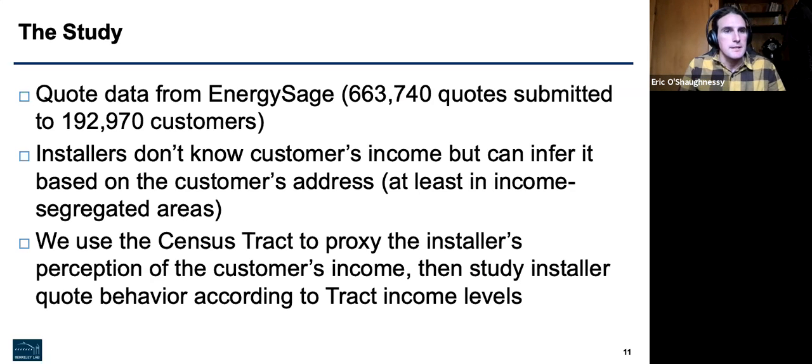So now moving into the actual study, we looked at quote data from EnergySage. EnergySage is a quote platform connecting customers to a network of installers. And the nice thing about quote data is that we can get a deeper glimpse of what the installers are actually doing. Those who are familiar with our work know that we often work with installed system data, but when working with installed system data, we don't see the quotes or the customers that did not eventually adopt solar. So that's the benefit of working with quote data. We can see what installers are doing and to whom they're submitting quotes.